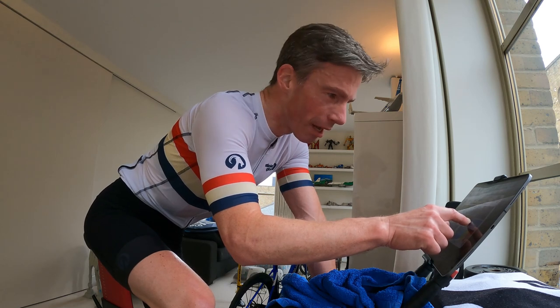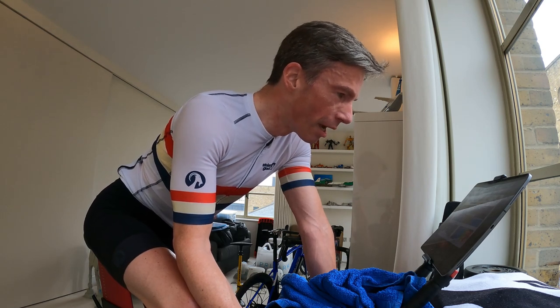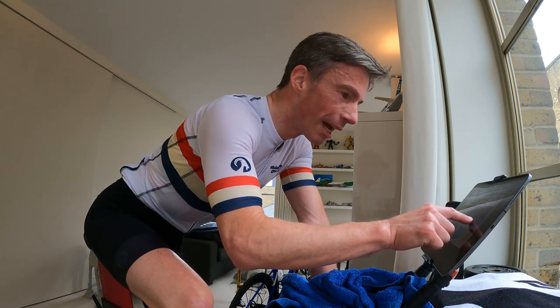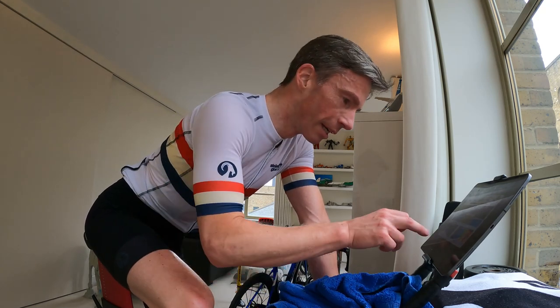I was falling a little bit below on some of the surges. I was kind of dropping down into the 320 range for some of them. I found it very, very demanding, this. And then obviously quickly picked up into the tempo, which I did for just 20 minutes there. We'll have a quick look at TrainingPeaks.